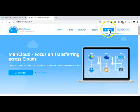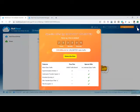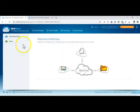So all you've got to do is sign up. I've already done so, and this is what you start out with, and it keeps track of your transfer. You can upgrade at any time, and they are running a special if for some reason you would like this and use it more. It's $19 a month, and it's unlimited data traffic, eight synchronization modes, etc., etc. But that's just what's popping up right now. I figured I'd show it to you.